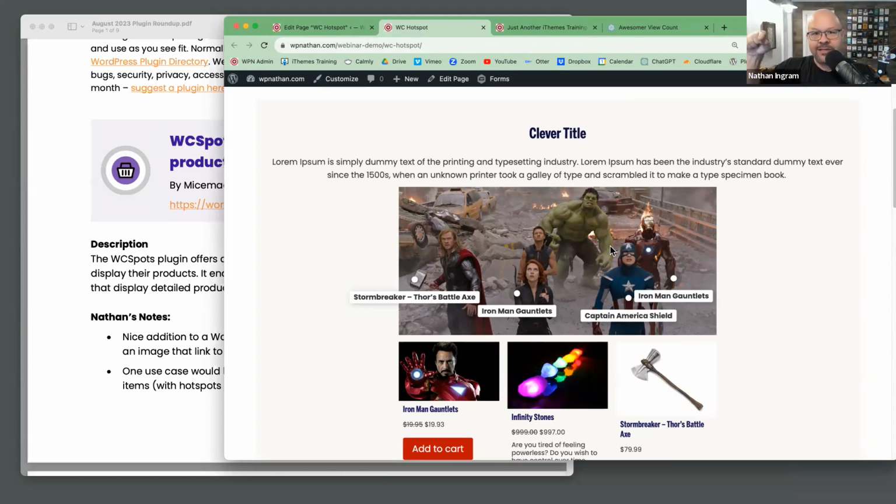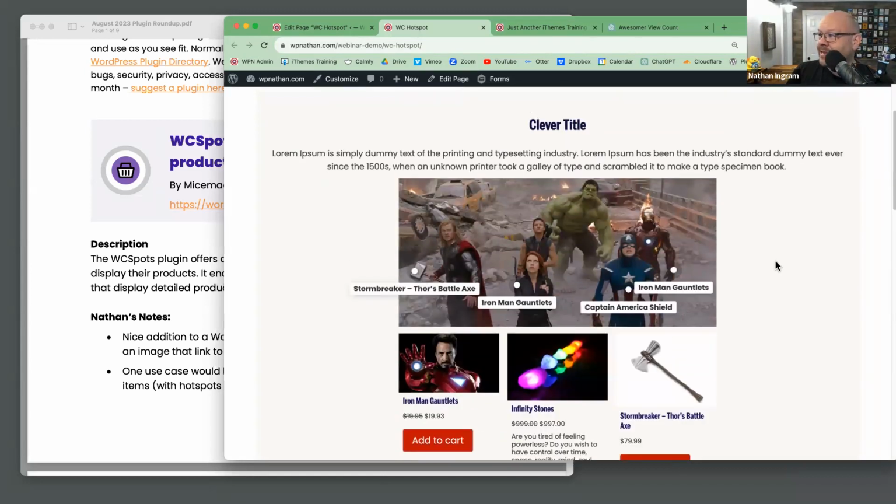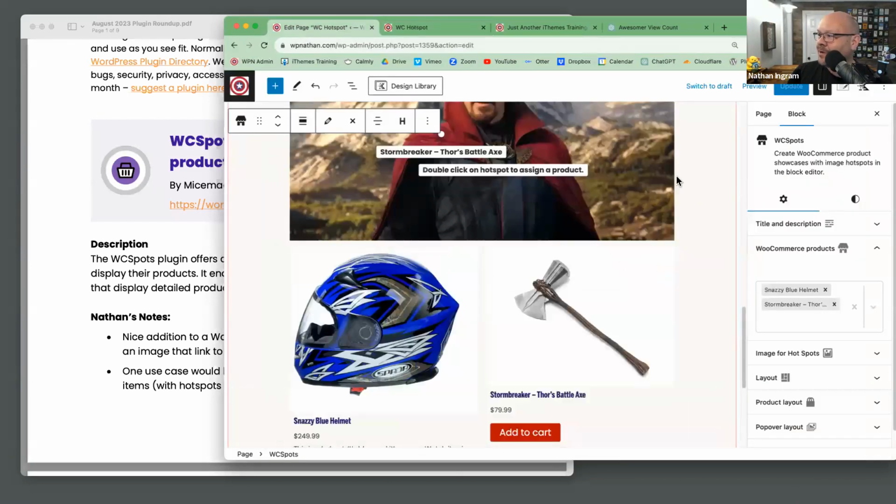Here, you can just select, put the little dot on the item, and it would link right over to the product itself. So this wouldn't work with MailChimp, right? Because it's actually associating in the database this hotspot with the existing product. But it does some pretty cool stuff. And so this is a really clumsy sample here, but you see pretty quickly how this will work.